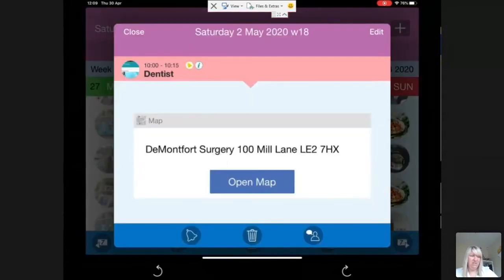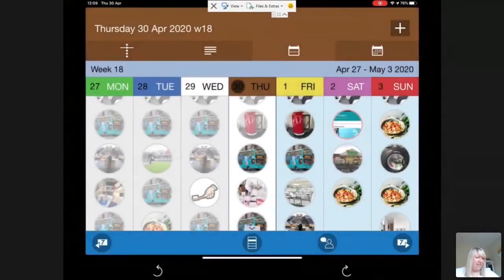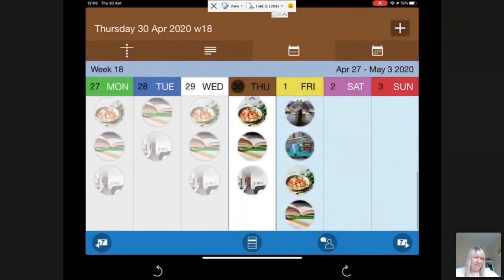So this student on a Saturday has an appointment at the dentist. It's in red because it's potentially a high anxiety task. You can colour code it. You can put an alarm on it if you want to, and you can put in the map of where they need to be, and it can take you straight to the map to take them where they need to be, which is fantastic. So yeah, HandiCalendar is a really great tool.